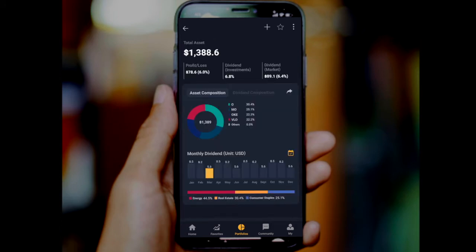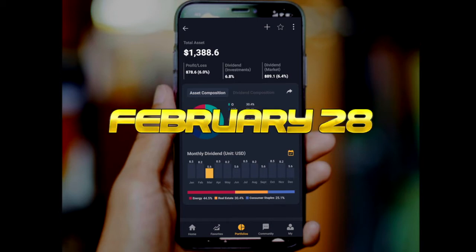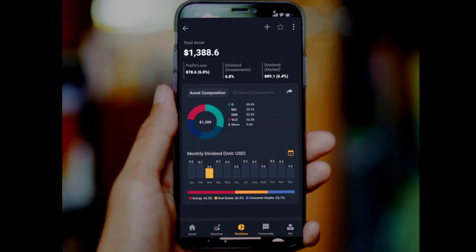At the top, you see it says total asset. It's about $1,388. I literally put this information in this portfolio yesterday. So if you would have started this yesterday, if you look at the profit loss, we're already up 78 bucks, 6%, right?